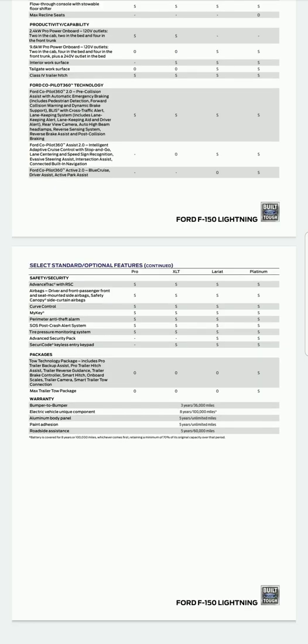Like I said, guys, once I find out information on the prices and the packages, then we'll have an idea how to build these. And like I said, we won't truly know the range until we get these things out on the road and people are able to test them. But keep in mind, guys, the range could be a lot better than what we're being told.